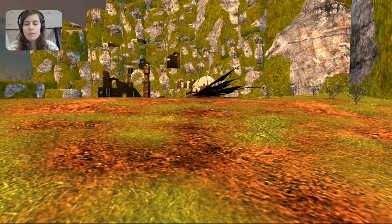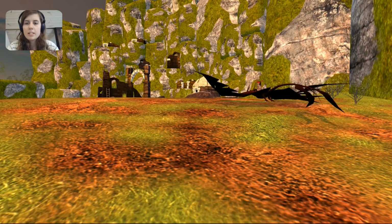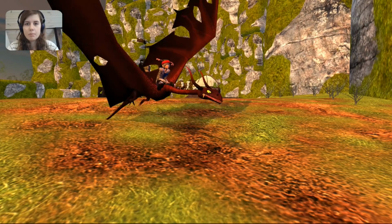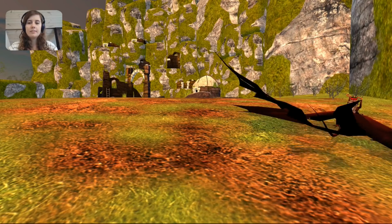And the body works well with it. The tail moves. It looks very nice. I mean, very good. He's a bit smaller than I expected, but it works out very well. I really like what they did with this guy. So let's take him up in the air and see how his flight is.